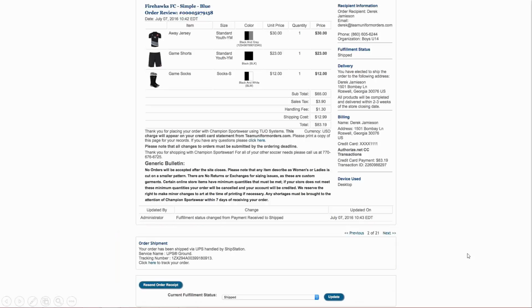So one of the last things I want to emphasize about ShipStation before we move on to UPS is that with this integration, you could realistically have a shipping manager that does not even ever log into TUO. They can just log into ShipStation, see the orders as they're placed, process the orders, so you don't have to train your shipping manager on TUO if you use the ShipStation integration.